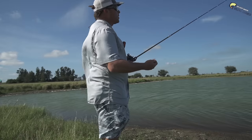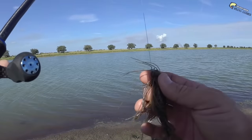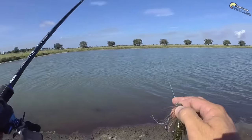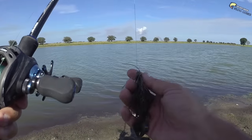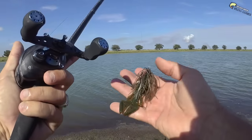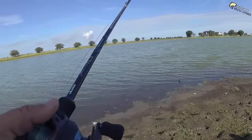Jig, you can fish it a couple different ways. Obviously, you can fish it on the bottom, or you can swim it. Because there's a lot of moss in this lake, I think I'm gonna have to swim it for the most part. I think if I let it sink down to the bottom and get down in that moss, it's gonna get really hung up. Swim it naturally through the water, let these feet do a lot of kicking, a lot of action.